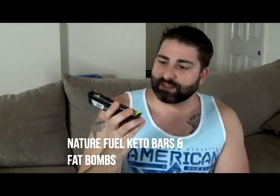Going into my favorite bar that I've found, the Keto Bar. This is by Nature Fuel. Now this is exclusive to Vitamin Shop. They have the keto bars, and they have little fat bombs, which I wish I had one to show you, but they're like little Reese's cups. I am 99.9% sure these are made by the same people that do the Slim Fast keto bars and fat bombs that look like little peanut butter cups, because they taste and look identical. But these are actually really tasty.